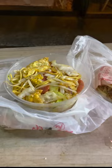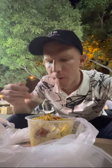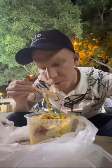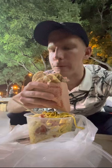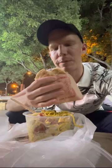Fried noodles and a 肉夹馍. I guess almost like a kebab, meat in bread. Street food at its best. Darn good food. Let's try this kebab out. Ooh. Yeah, really good. Put some chilies in here as well. A bit spicy, but yeah, really good.